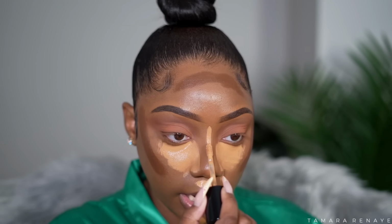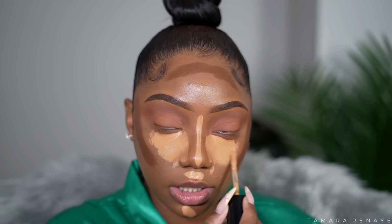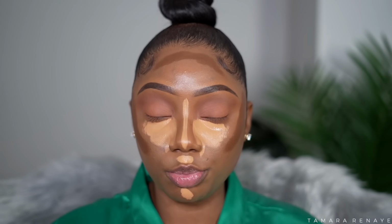This is how I apply my concealers. And I like it. It may seem like a lot, but I like to use a beauty blender to blend this out, so it does take up some of the product, so it's not too much. I like to let it sit for a good 3 to 5 minutes. When you allow your concealer to dry down, it gives you more coverage when you are blending out. So I'm gonna wait for this to dry down, and then I'm gonna blend it out.